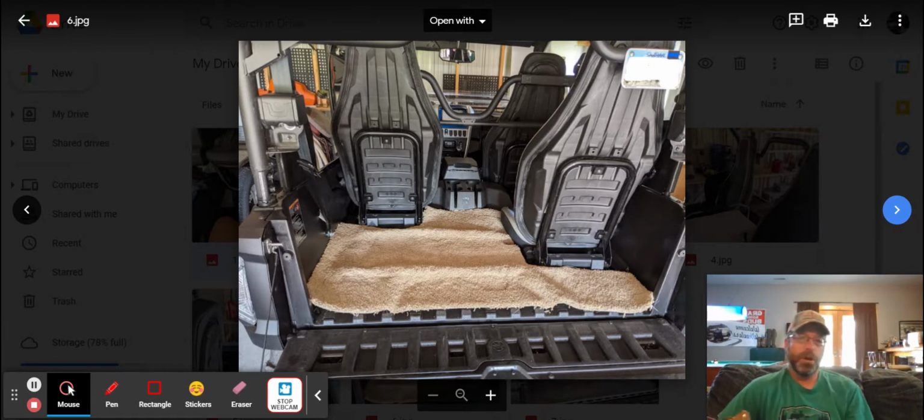So I put the carpet in. Why did I put the carpet in? This is me, wife, daughter, dog configuration. So in this situation, the dog jumps right in the back, rides next to my daughter, which she loves, right there next to him. He can lay down. He's got a good safe surface on the floor.